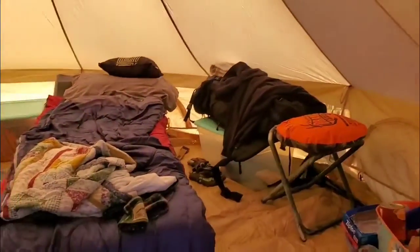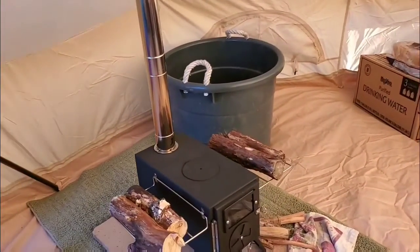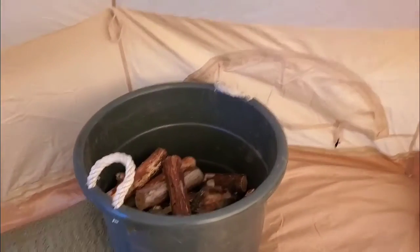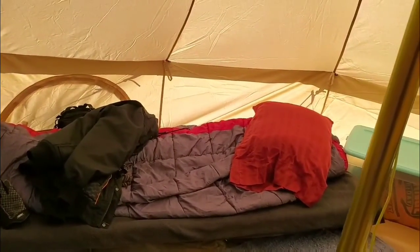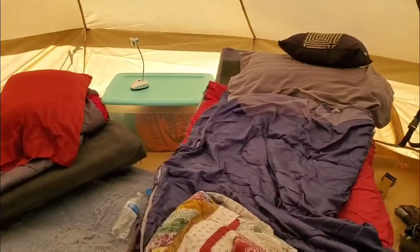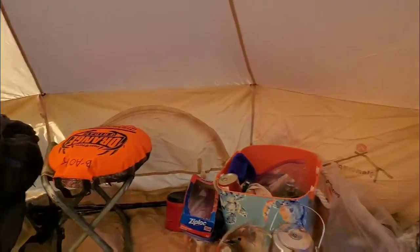Oh, look at this. So we already had the stove going. It's nice and warm in here. There's our firewood for the stove. We put some in that little bucket. And that is my cot. I like sleeping lower, and Brenda has a new cot also. She's already been laying in bed once in a while because, you know, she just had surgery. And there's a bunch of our junk. Anyways, this is an awesome tent.